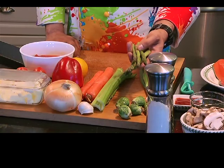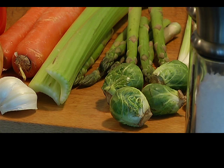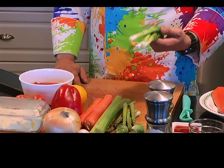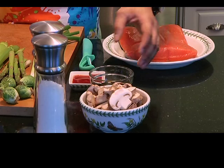We have asparagus. We're gonna cut it up, incorporate it into our pasta. You can do so many things with asparagus. You can grill them, you can make soup out of it. You can basically do everything with asparagus. And also green onions, they have fantastic flavor. We're gonna put some mushrooms in our pasta.